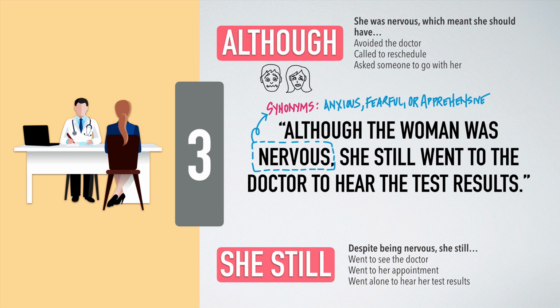All right, now the two situations being contrasted or compared. So she was nervous, which meant she should have avoided the doctor, called to reschedule, or even asked someone to go with her to see the doctor. But instead, the opposite happens. She still, despite being nervous, went to see the doctor, went to her appointment, and went alone to hear her test results. So again, two opposite things happened, which is when you use this English complex sentence structure. Although the woman was nervous, she still went to the doctor to hear the test results.